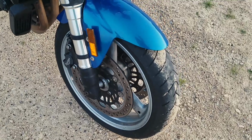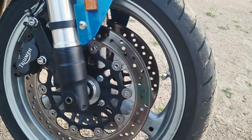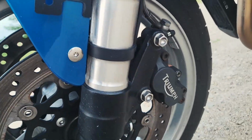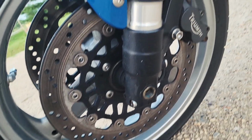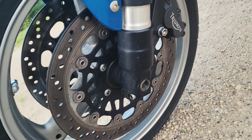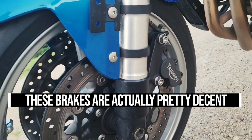So we've got Triumph branded brakes on this guy, two 320 millimeter discs, four pot calipers. Here's on this side here. They're in pretty good shape for this old bike, aren't they? And they work good. They stop pretty good. Wheels relatively clean. Could use another good washing. I just washed it, but it could be scrubbed again. Just kind of did the preliminary washing on this guy.